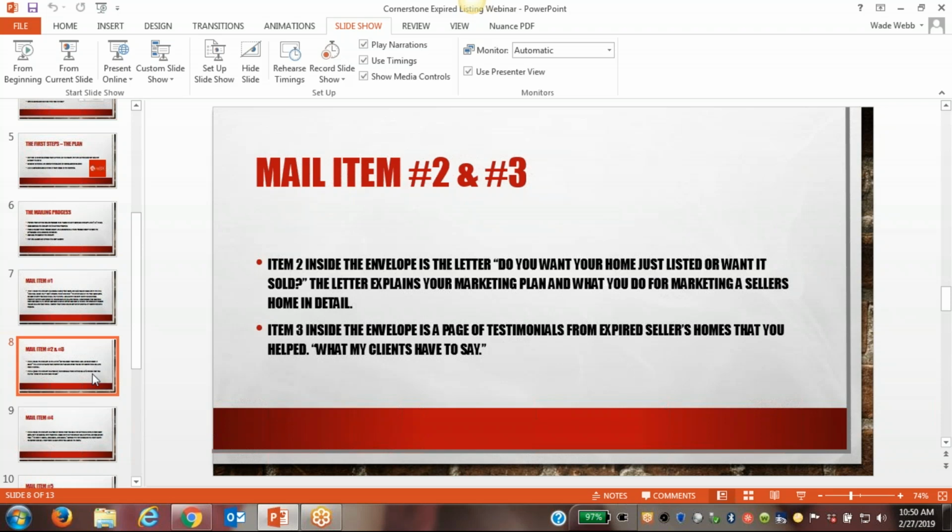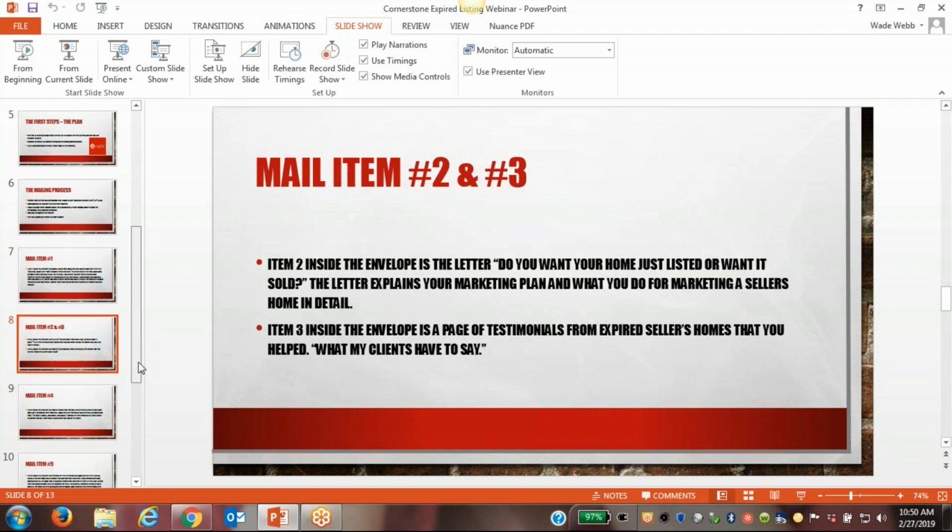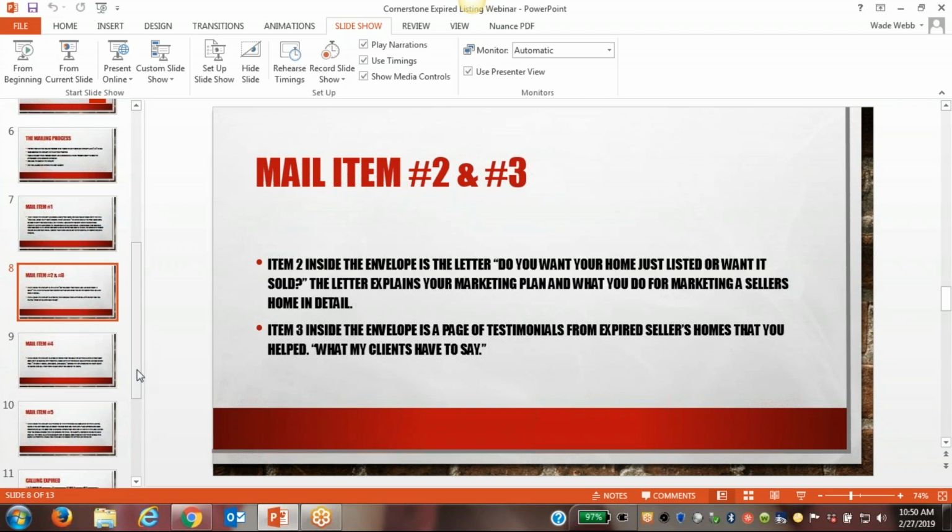Okay. Item number 3 inside your envelope is a page of testimonials from people that expired in the past that you've had the ability to help. So, Jamil, you might be able to build this for your office. A number of people could pool together pictures and testimonials of expired sellers that your company and your firm, or you as a group, have sold together. The title says, we've done it again and again and again. It shows that trail of you being able to help sellers that didn't sell the first time, and builds a nice visual piece as a group and as an office together.